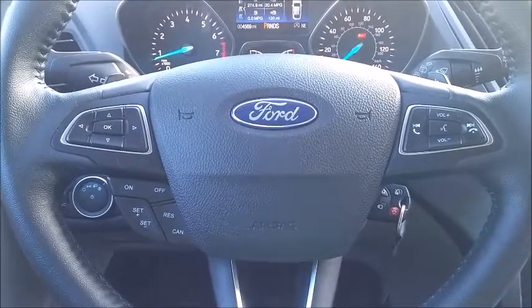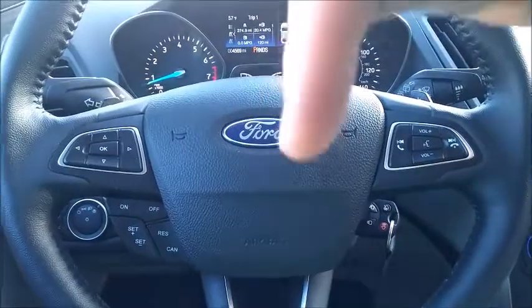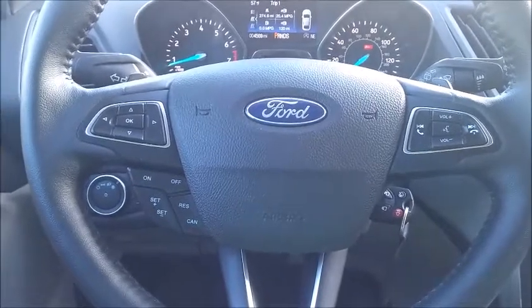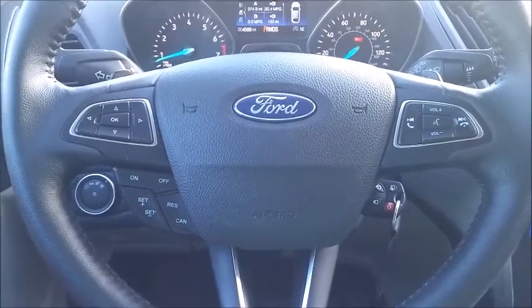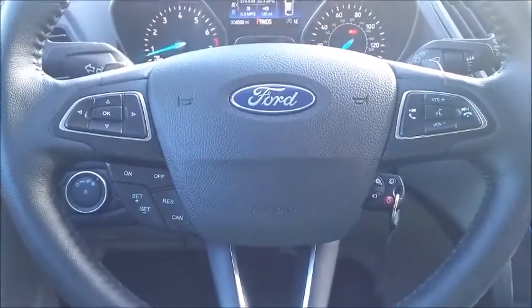This is about the mid-level package for the vehicle. You will see a few details about it down there. There's just a couple of things to go over. The interior isn't terribly different from most Fords that are in this crossover and even the Focus and stuff like that. But there are a few things to note and also a few disappointments I want to point out.